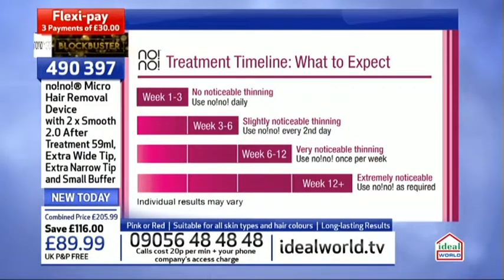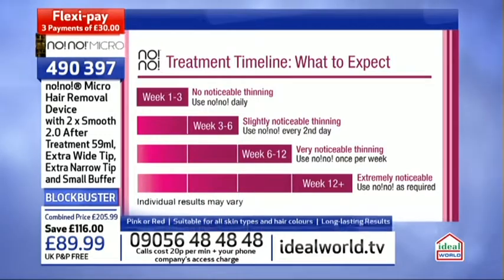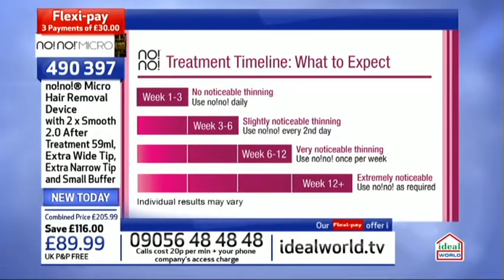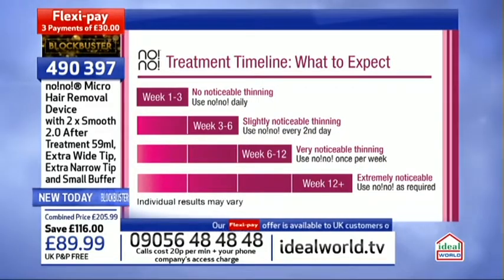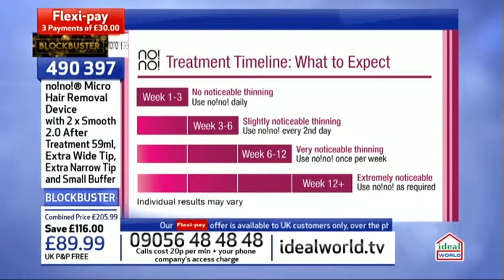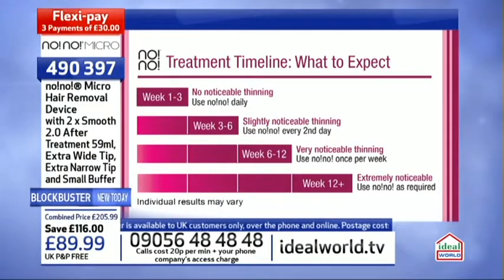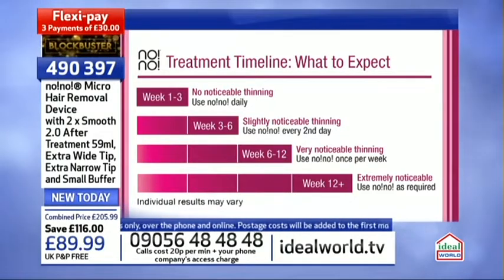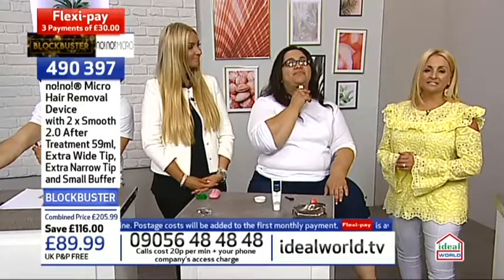So here's the timeline. Week 1 to 3, there'll be no noticeable thinning of the hair, but please use your No No every day. Then week 3 to 6, there'll be slightly noticeable thinning of the hair. Use your No No every other day. Week 6 to 12, very noticeable thinning of the hair, and use your No No once a week. And then lastly, week 12 onwards, there will be extremely noticeable thinning of your hair, and you use your No No only as required. See? It's only 12 weeks, 3 months, it'll be over just like that.